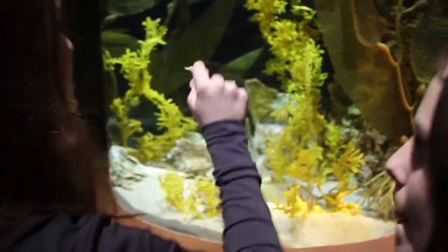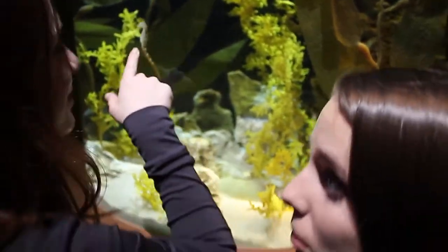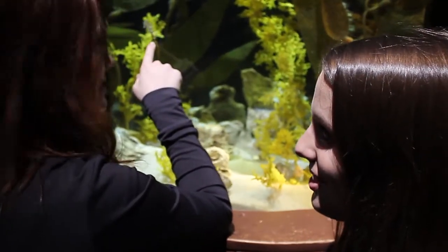Jellyfish populations in check. Is this a sea turtle? No! Is it a seahorse? Yes.